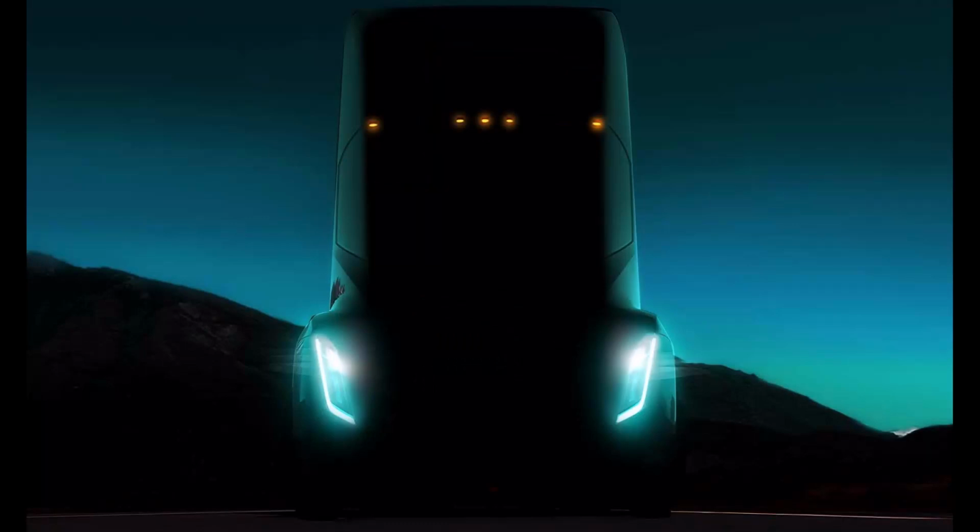for a diesel truck. With the increasing cost of diesel fuel, this could be a savings of anywhere from $100,000 to $200,000 over a standard semi. According to Elon Musk, the truck will cost 40% less to operate than a regular diesel truck if it's charged at a mega charger.